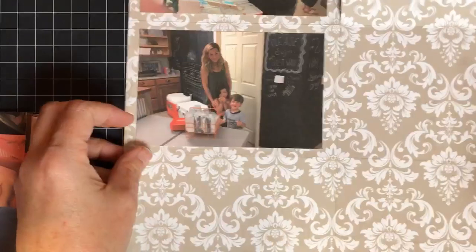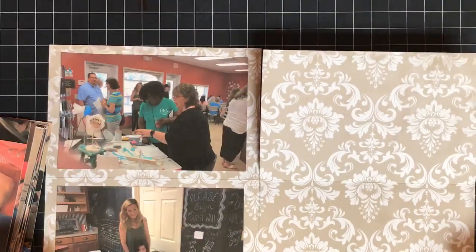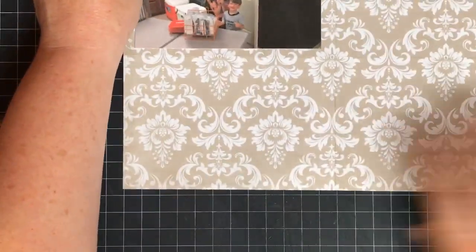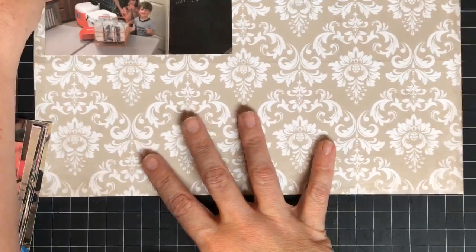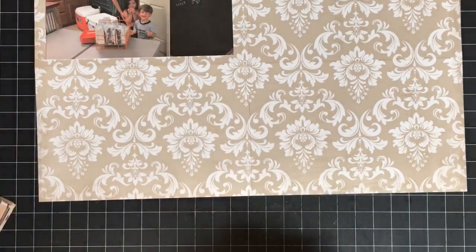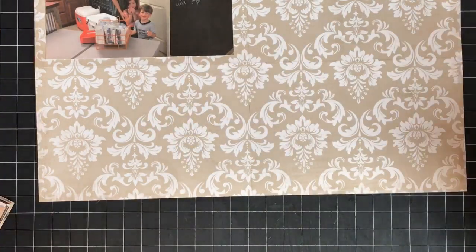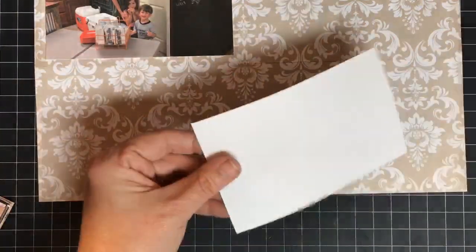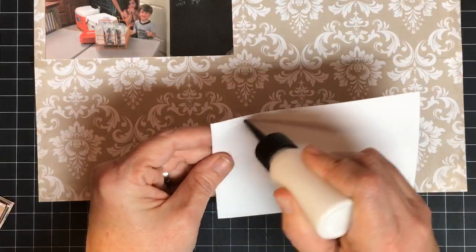All right, so now I'm going to load this up, but I'm going to keep loading like this so when it opens, all the photos lay correctly. Does that make sense? So I'm going to move this up, and we're going to put two photos down here. Try to stay in screen, but I'm trying to stay close. I'm going to save this one for the back because it's a little bit smaller. This was in the make and take room when Aunt Dottie was teaching cards. So she was teaching how to make cards. Let's put this one down.